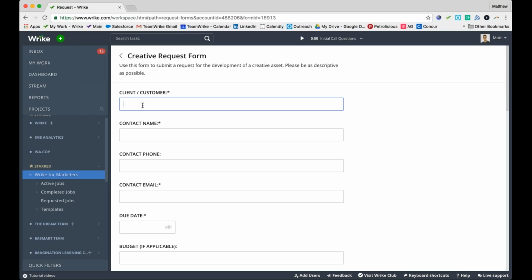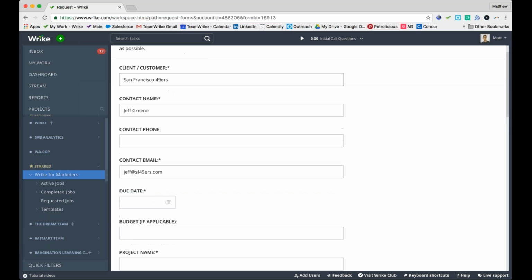So let's say our customer here, let's pick a cool company. Let's say our customer is the San Francisco 49ers. And let's say our contact is Jeff Green. All right. So now I'm just going to go and fill in some info here. As you can see, some of these fields here have a little asterisk next to them.